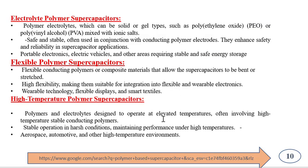Now we are moving toward the third type of polymer-based supercapacitor, that is electrolyte polymer supercapacitor. Polymer electrolytes, of course, could be of solid or gel type. We already learned about them when we were talking about the components of polymer-based supercapacitors. They could be of PEO nature. We can use vinyl alcohol, which is mixed with any other ionic salts. These are very safe and stable.